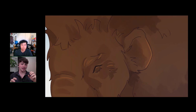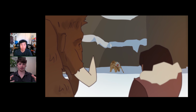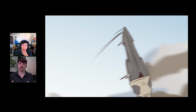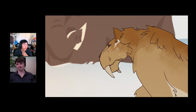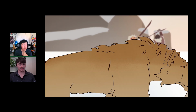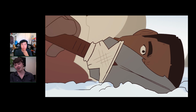I felt that maybe if the characters were kept to those three characters, and they had to just figure out how to get the mammoth out of that situation, that might have been enough for a story in the short film. But I've got to commend the animator for really striving to make this a really big story. And I'm wondering if maybe it had to be cut short just for the deadline.